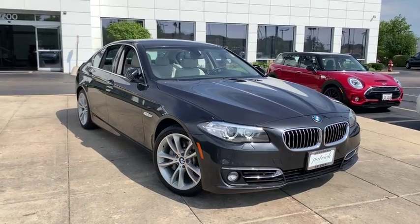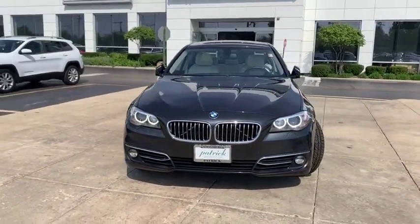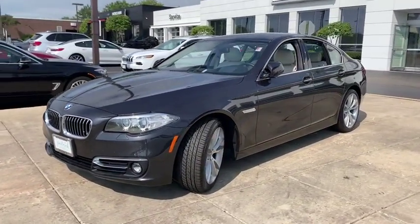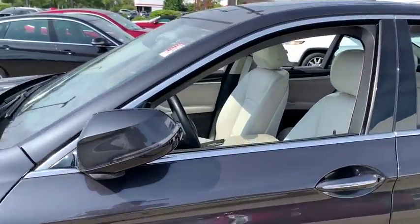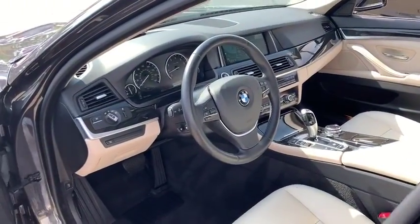Take a ride in the 2014 BMW 5 Series. The 5 Series incorporates bold styling cues that departed from BMW's traditional styling language. If you are looking for excitement and boldness, the 5 is for you. This vehicle has less than 40,000 miles. Here are some of this vehicle's great options.